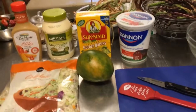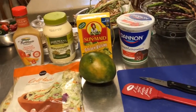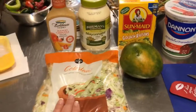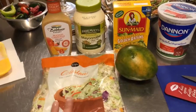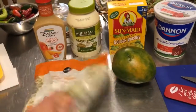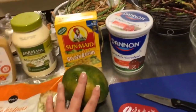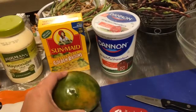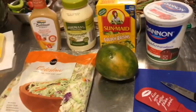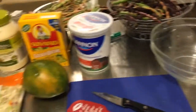So I'm going to start chopping the mango and get the slaw in the bowl. I got this on sale also. I think I got it for $1 if I remember correctly. I usually chop my own coleslaw, but this was on special, so I went ahead and picked it up. And the mangoes were on special, and they're getting soft. They need to be used up. You can see they're starting to ooze a little bit. So I'm going to get chopping and then show you how I mix this together.